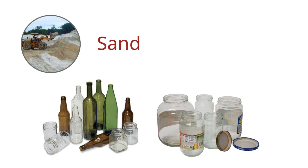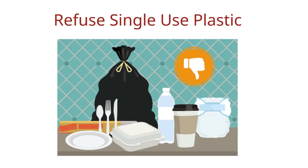And last but not least, I'm sure a lot of you know this, sand makes all of your glass materials. Sand also takes a really long time to form, so we ask that you recycle your glass. Cans and glass are actually two items that can be recycled an infinite amount of times, so we really ask that you recycle all of your cans and glass material.